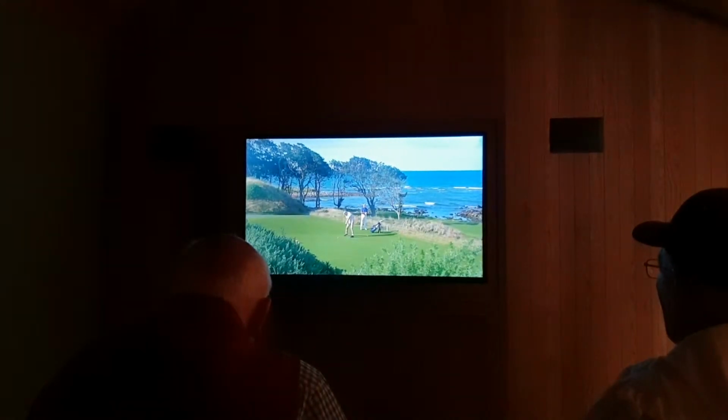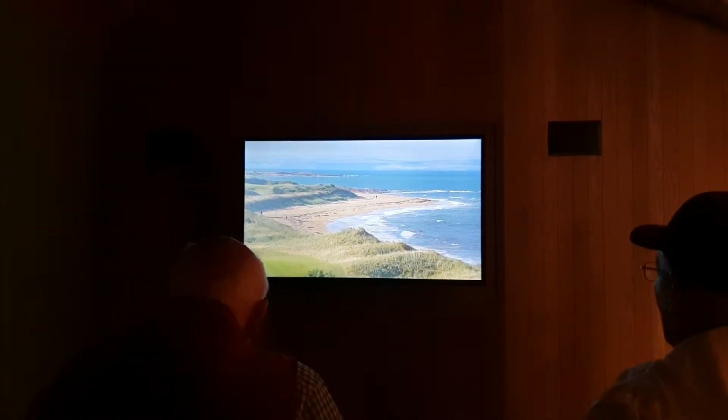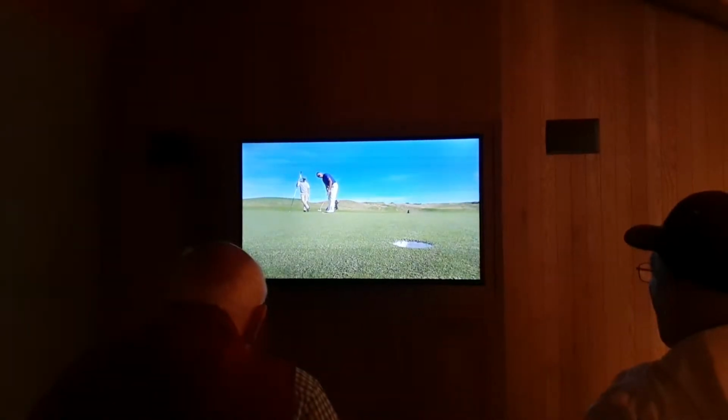The wind is absolutely key. One day you could be hitting a 4-iron to a hole, and the next day you could be hitting a pitching wedge.